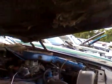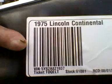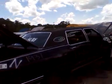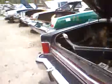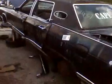What are we looking at here? Looks like a big block, 460 or something. '75 Lincoln Continental, 5Y82A821937. I don't know how good it is. Oh, some cloud coverage starting to cool down. I don't know how good this video is coming. It's got some nice urethane in the back. Really nice trunk lid. Yeah, that's just a magnet, I think. CB antenna. It's got fender skirts too.